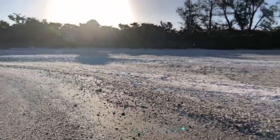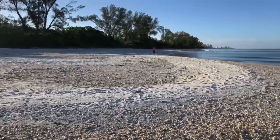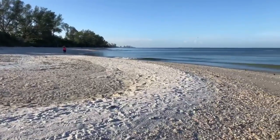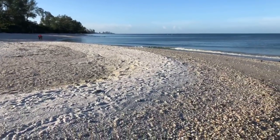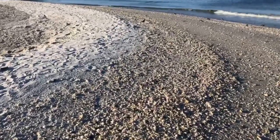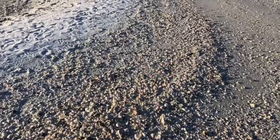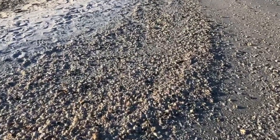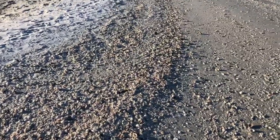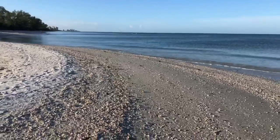It's beautiful out here. So I look back down the beach. There's a nice little ridge of shells here to dig into and explore if you come out here. Who knows what all is buried down in there?